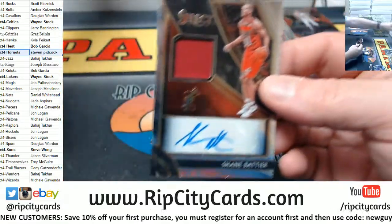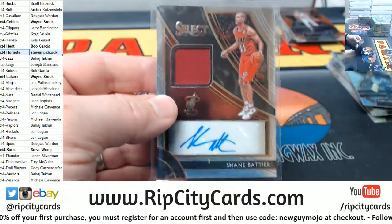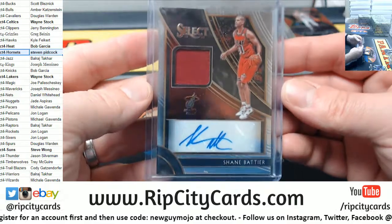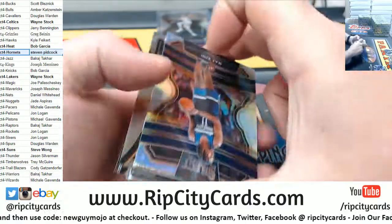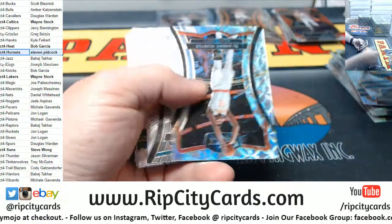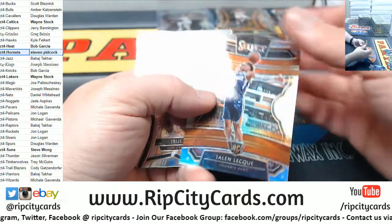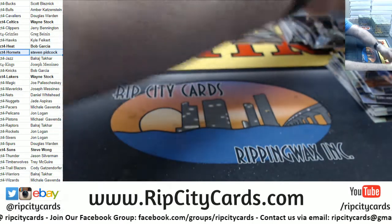Shane Battier to 199 swatched and autographed. Double dipping for the Heat. Heat all of a sudden crushing things with a Shane Battier and a Herro. Got a Naz Reid in silver. DeAndre Hunter swirlies. LaCue in swatchery, or in silvery, I mean.